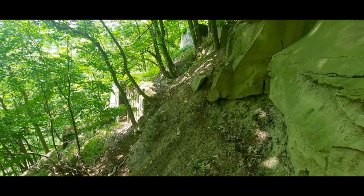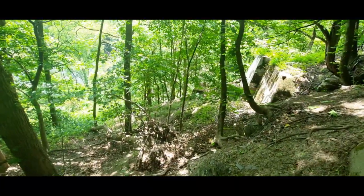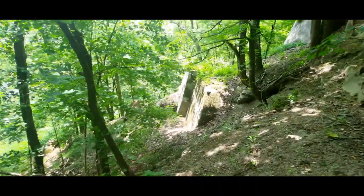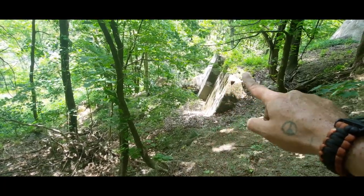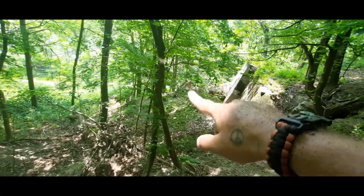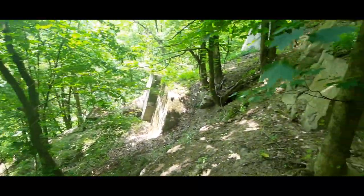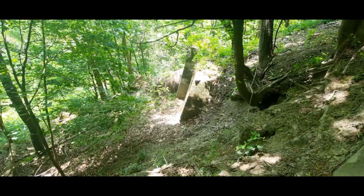But being that this was all mine rich, and these mountains was nothing but mine tunnels and whatever, I know this had to do something with the mines. I just don't know what. If you know what, like, look at that. You can see it's like a big metal, like a barrel type thing. I don't know if that's like a tunnel that goes in through there and goes down over the mountain. I don't know. If anybody knows, you can drop it in the comments.